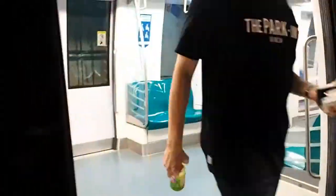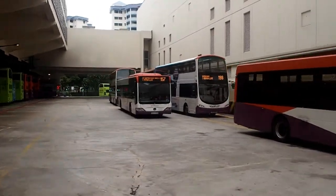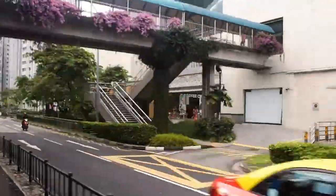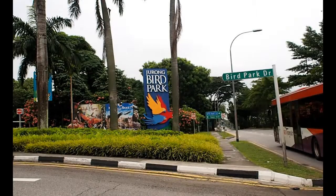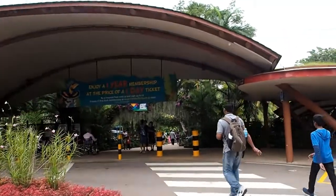Take the east-west line, aka the green line. Get off at Boon Lay, then take the 194 bus. It's one stop away. If you like driving, it's a 30-minute drive from the city. From the bus stop, it's a short walk to the entrance.